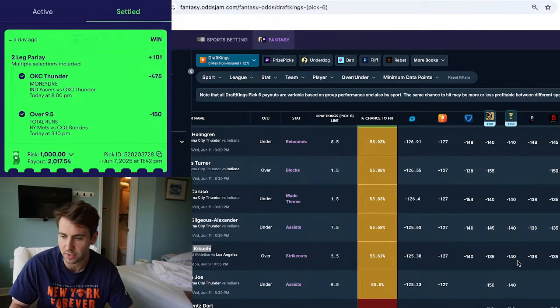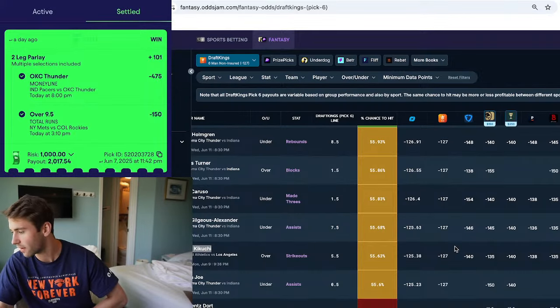Why are there so many ants in this fucking Airbnb?